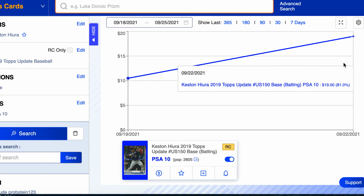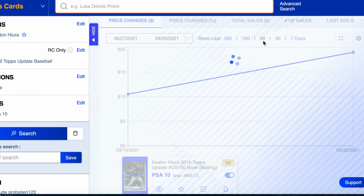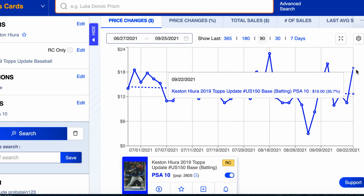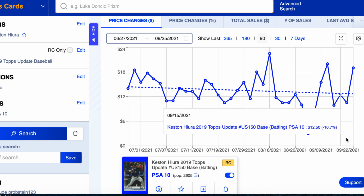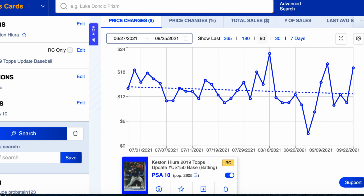$10 to start the week, $19 to end the week, up 81%. Wow. Let's pull back 90 days. I'm willing to bet I'm a sell. Yeah, look, he's near the top, but he could go up more. You can't let the greed trick you into that, just as you can't let the fear trick you into selling too low, right? Take your profits, in my opinion. Not financial advice, but I'm a sell.